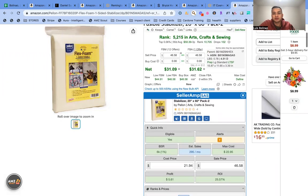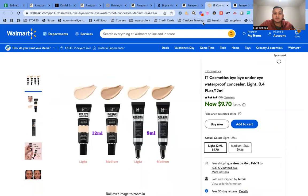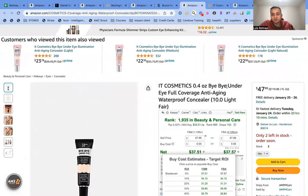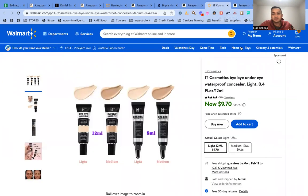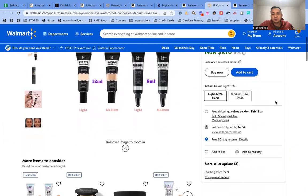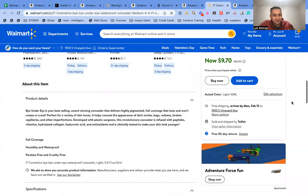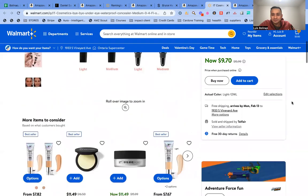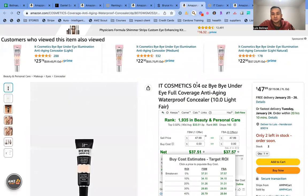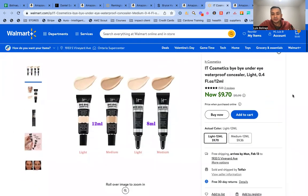Okay, so next product. Let's see. So makeup. IT Cosmetics, 0.4 ounce. Light fair, I think. Okay, looks the same, right? These makeup shades are very confusing to me. So let's see, looks the same. 0.4 fluid ounces. Looks the same to me. Okay, so this one is $9.70.